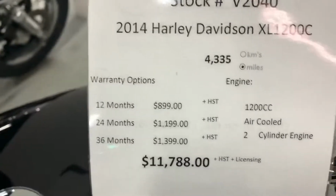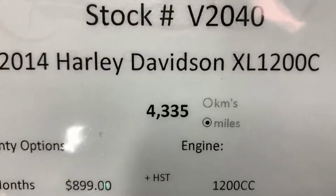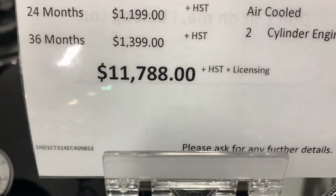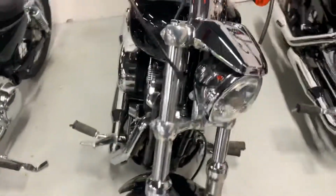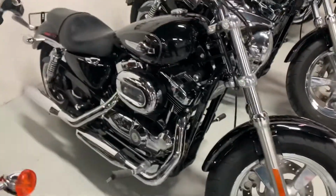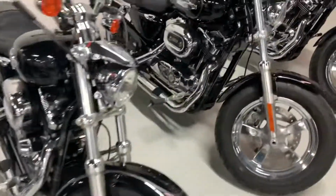It's XL 1200. This is the mileage in miles and this is the price, 11,788 plus HST and licensing. The motorcycle comes fully certified and is ready to go. I have three of them, as you see.